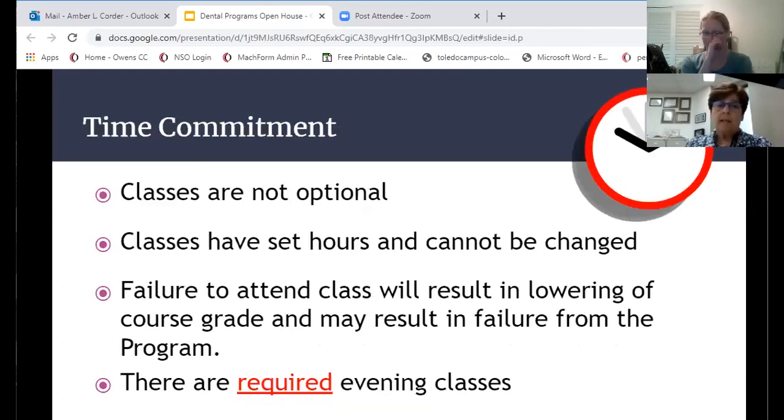Time commitment. Classes are not optional. Your grade goes down if you're not attending your class. Classes have set hours. They can't be changed. You can't work all day and then come to dental hygiene. It's a full-time commitment. Failure to attend class will result in lowering of the course grade and may result in failure from the program. There are required evening classes.